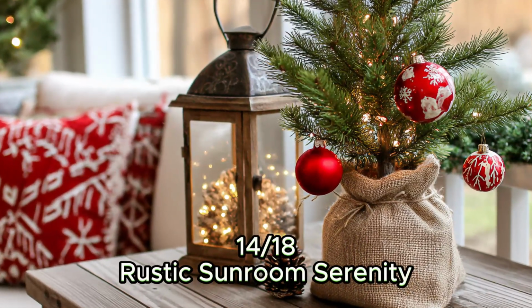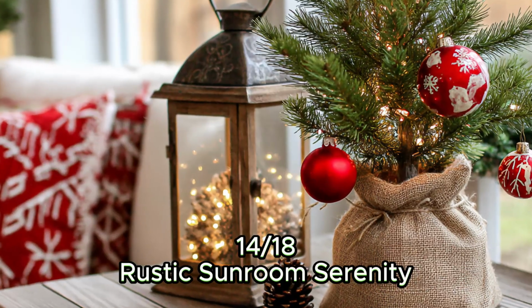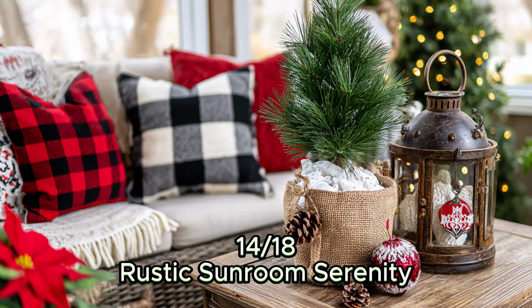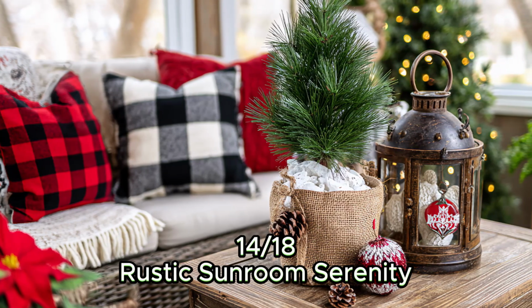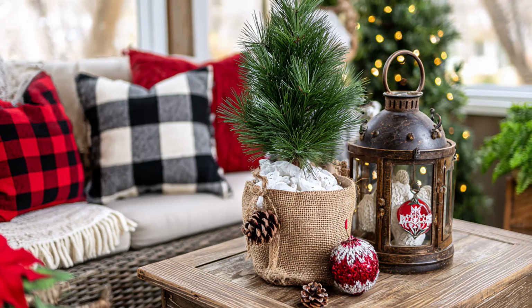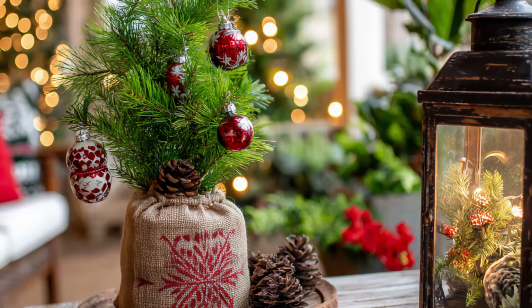Rustic Sunroom Serenity. Transform your sunroom with rustic holiday decor. Use wicker furniture with red and white cushions. Add a wooden coffee table with a red runner and white candles for a serene, festive atmosphere that invites relaxation.